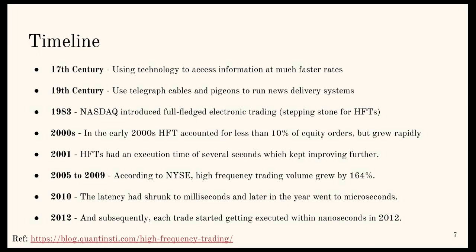And in the 19th century, we saw telegraph cables and pigeons used to run news delivery systems. People started to actually deliver news using telegraph cables. Also, Julius Reuter, the founder of Thomson Reuters, used a combination of technology, including telegraph cables and a fleet of carrier pigeons, to run a news relay system. Wherever he could deploy telegraph cables, he did that, and in regions where there was less scope for deploying them, he used a fleet of carrier pigeons. In this way, the information would reach Julius Reuter much before anyone else in the city would know it.